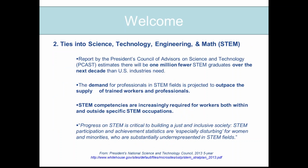As we both know, science centers have connections to science, technology, engineering, and math, and we're hoping that the resources that they provide can give you additional resources to share with your residents and encourage them to move into fields associated with STEM professions.